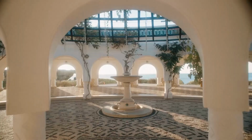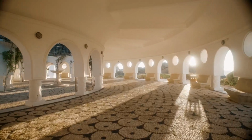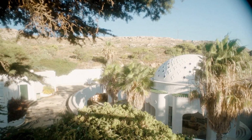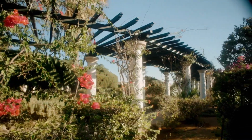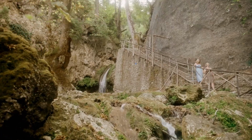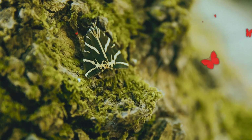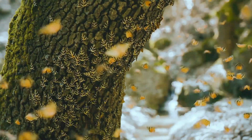In ancient times, Kallithea Springs' thermal waters were used as a form of therapy. The spa's been reconstructed in recent years and it's surrounded by pretty gardens. Butterfly Valley gets its name from the thousands of butterflies that travel here every year. The best time to spot them is between June and September.